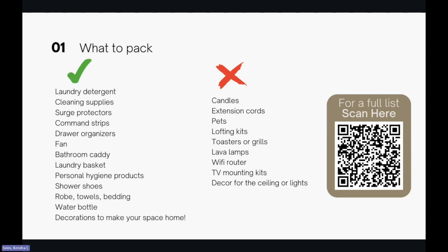Having your own Wi-Fi router. This actually disrupts the rest of the Wi-Fi. So it gives you really great Wi-Fi, but ruins everyone else's, and then we'd have to remove that. So make sure not to bring your own Wi-Fi router, TV mounting kits, or anything that you're hanging from the ceilings or from the lights. There's a more comprehensive list on our website that we have a QR code for here, but this is just some things to remember as you're starting to pack and buy things for your room.